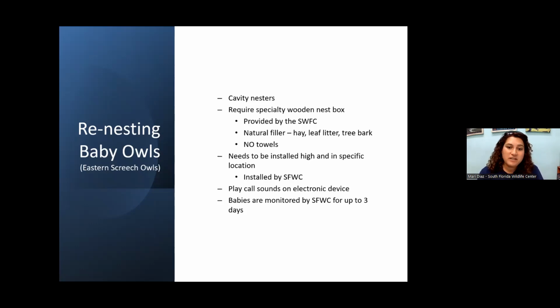These boxes do need to be installed in very high and specific areas. We want to make sure that the sun is not beating on that box all day long and just creating a hot box for this poor baby. We want to make sure that they are going to be comfortable. We also play sounds. Like I said, I take advantage of the baby's vocalization when I'm handling them by taking a quick video of the situation, and then I amplify it when I'm out on the field.